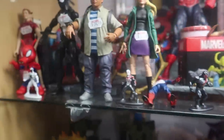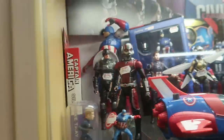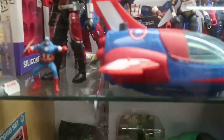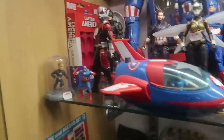And more and more and more and more. That's a cool set there. More and more and more. Oh, and look. And more and more. Look at this little Captain America plane. Ooh, I like that. I've never seen a little Captain America plane.